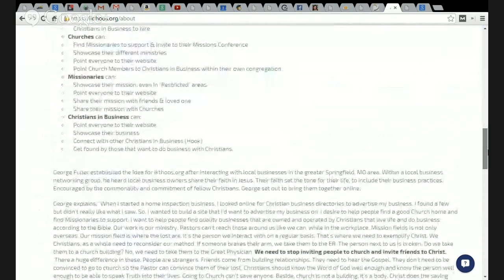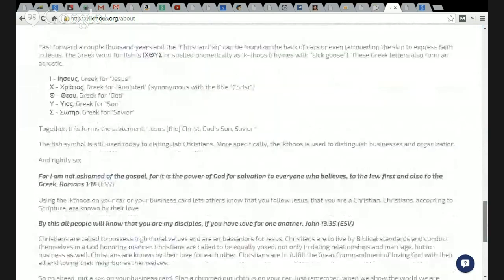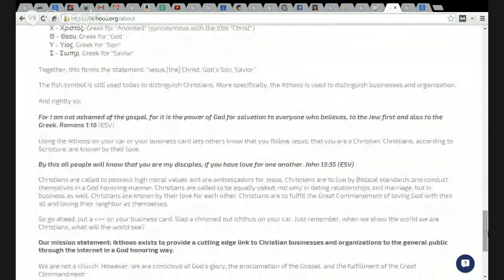so back over here, why the fish? That explains it right down here. "I'm not ashamed of the gospel of Christ, for it's the power of God for salvation to everyone who believes, to the Jew first and also to the Greek," Romans 1:16. "By this, all people will know that you're my disciples, that you have love for one another," and that's in John 13.